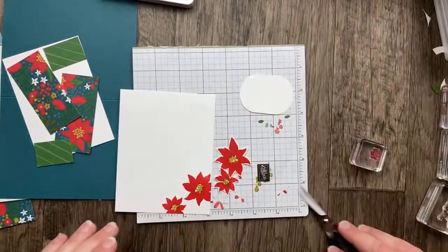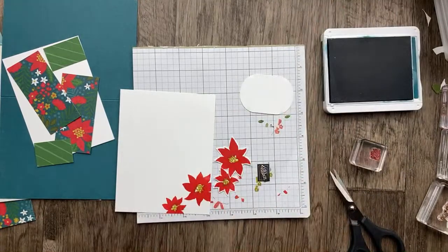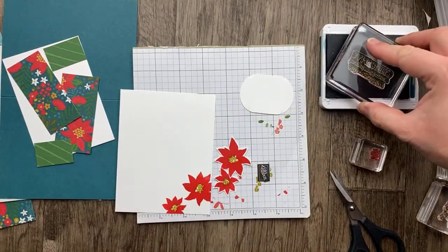Okay, we're almost done. We're going to stamp our sentiment in the poppy, not the poppy. What color is this? Pretty peacock.